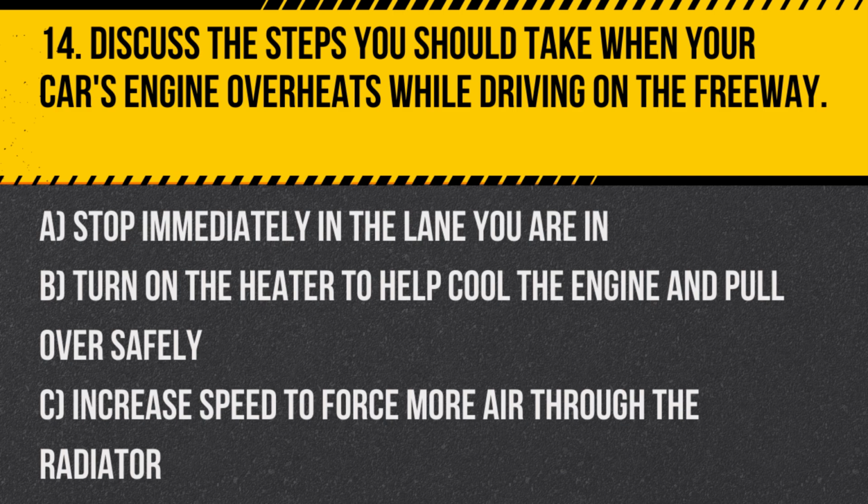A. Stop immediately in the lane you are in. B. Turn on the heater to help cool the engine and pull over safely. C. Increase speed to force more air through the radiator.